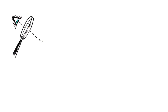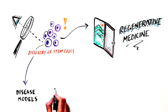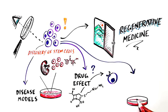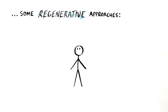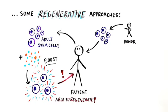The discovery of stem cells has opened a new frontier known as regenerative medicine, harnessing the natural repair ability of stem cells. This new form of medicine includes the use of stem cells to model diseases, test drug effects, and generate cell types or tissues in a dish for transplant into patients. Regenerative approaches may use tissue stem cells, harnessing the patient's own stem cells, boosting their innate repair abilities, or introducing tissue-specific stem cells from a donor.